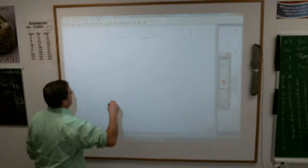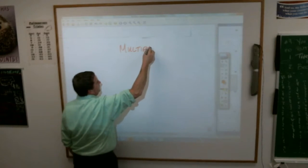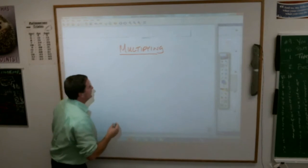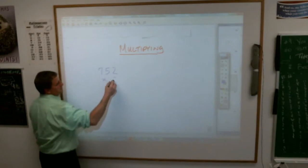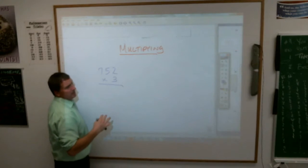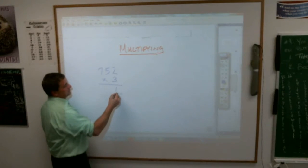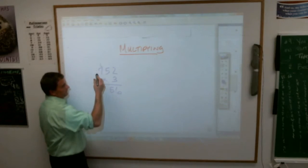Under multiplying. We've already done single-digit multiplication. We've already done stuff like this: 752 times 3. And again, the better you know your multiplication tables, the better off. You've got a long road ahead of math. If you don't know them now, you might as well learn them because it doesn't get any easier. 3 times 2 is 6. 3 times 5 is 15. Carry the 1. 3 times 7 is 21.